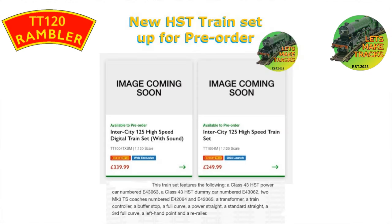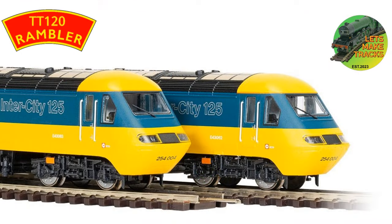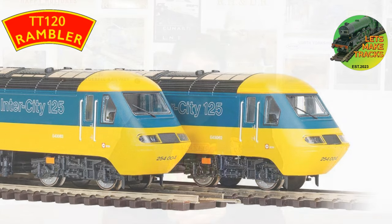Which brings me on to another point of the HSTs. Just today, as far as I'm aware, Hornby have updated their website to include the next train set, which is a HST train set. Now, I had originally speculated in my catalogue ramble that the livery for this train set was going to be LNER red and white. But upon inspection of the listing today, it's been marked as Era 7, which puts it firmly in the Tops era. So there is strong evidence to believe that this will be another blue and grey Tops version of the train set. Now, this works for multiple reasons.